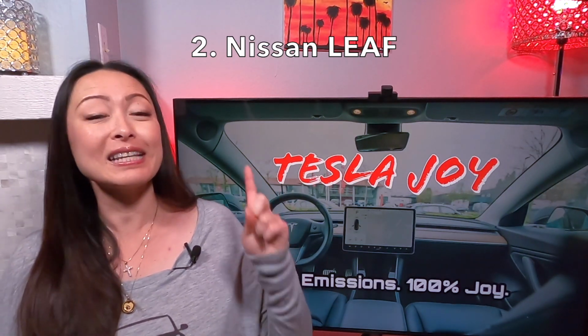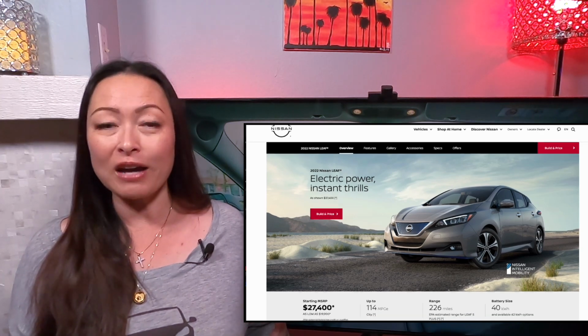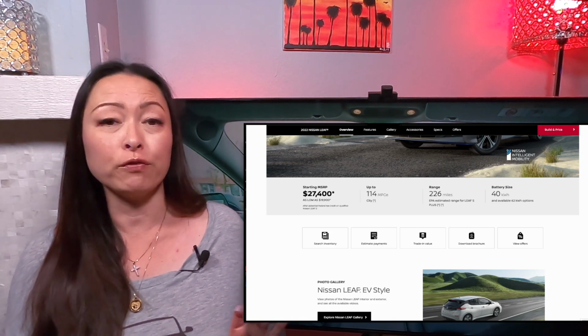Next, we have the Nissan Leaf. Yes, the Nissan Leaf is an OG EV, and it is still around. The 2022 Nissan Leaf starts at $27,400. It has EPA rated range of 149 miles with a 40 kilowatt hour battery. The Nissan Leaf and all subsequent EVs on this list support DC fast charging.